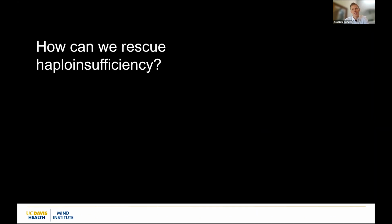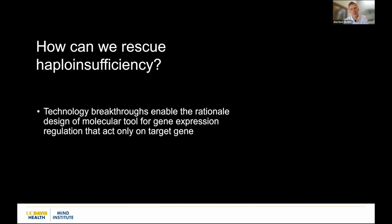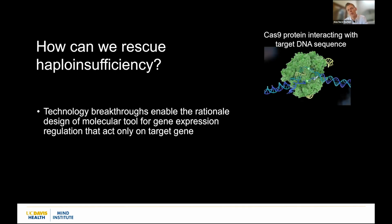This idea that we can rescue haploinsufficiency is really enabled by major technological breakthroughs in the past couple of years that enable us to rationally design molecules that allow us to target one specific gene in the genome. And you may have heard of this technology, the Cas9 CRISPR technology. It's kind of the leading push in this. What this allows us to do is bring this specific protein to a specific site in the human genome and rationally design proteins like this such that we can use them.